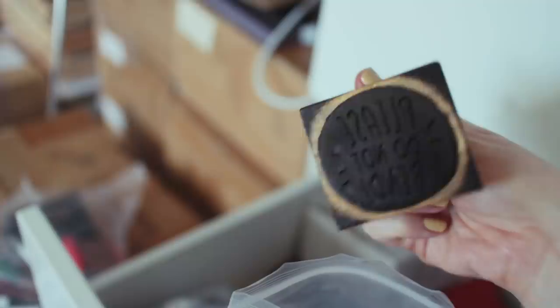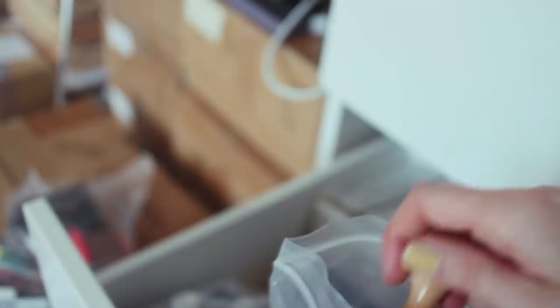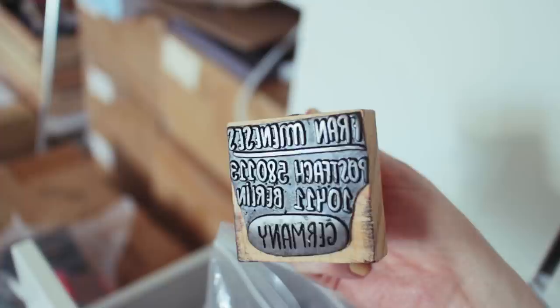This is like the please do not bend stamp. I didn't have the budget to do stickers, so that's why I did this. Thank you so much for your purchase. I think this is my old PO box address, sort of like a return address that I place on every envelope in the back. So this is the reason why we came here.